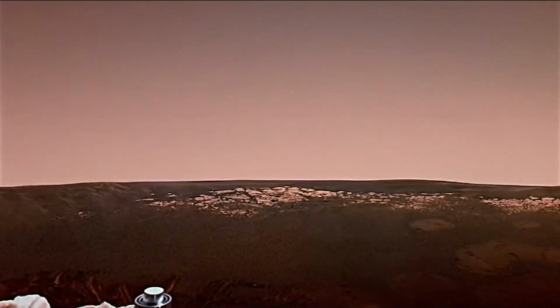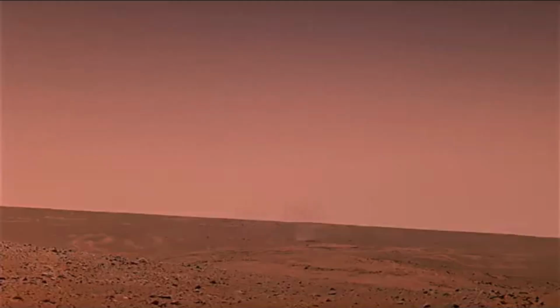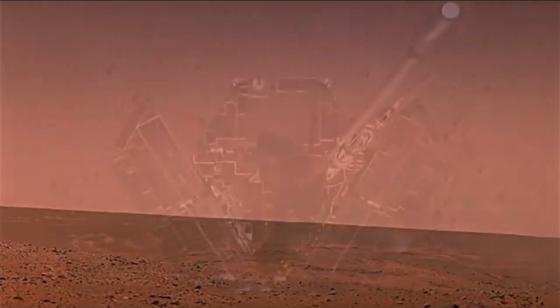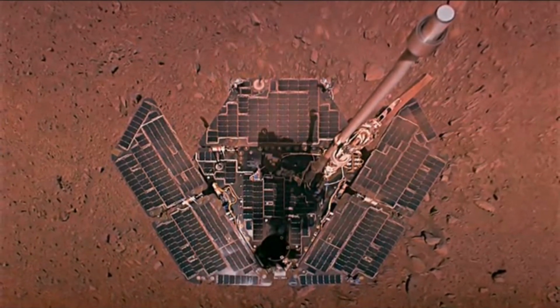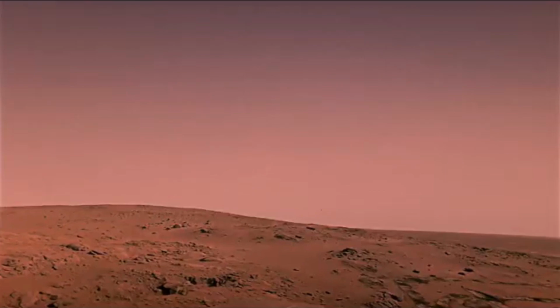Exploring the Martian surface. As Opportunity continued to explore the Martian surface, it made numerous other discoveries that helped scientists understand the geology of the planet. The rover used its rock abrasion tool to study the composition of rocks and soils and its spectrometer to analyze the mineral content of the surface.